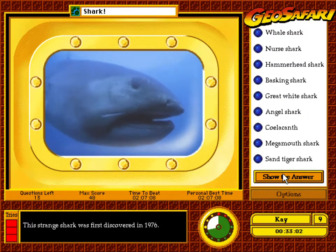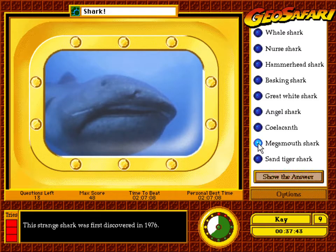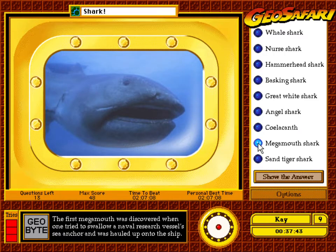This strange shark was first discovered in 1976. That's right!